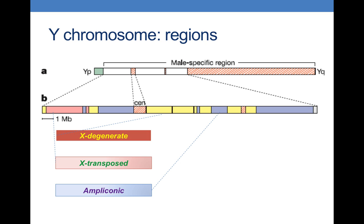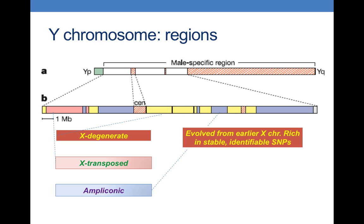It is, of course, the X-degenerate, which appears to be the richest in known SNPs and potentially in other stable SNPs which are useful for the kind of branching work that we want to do. Essentially, it's degenerate in the sense it was originally an X chromosome, which then degenerated into the mammalian Y chromosome. So you could really call it the X-evolved chromosome rather than degenerate. It sounds better, I think.